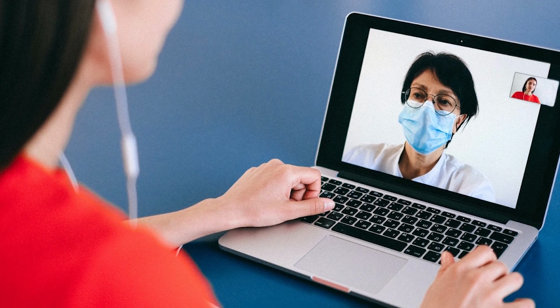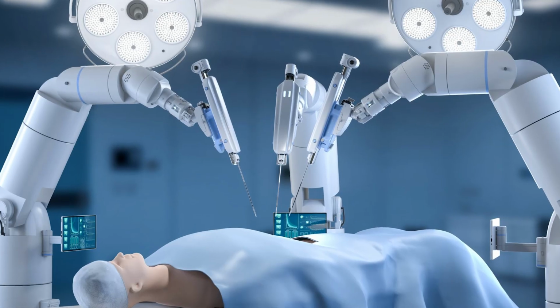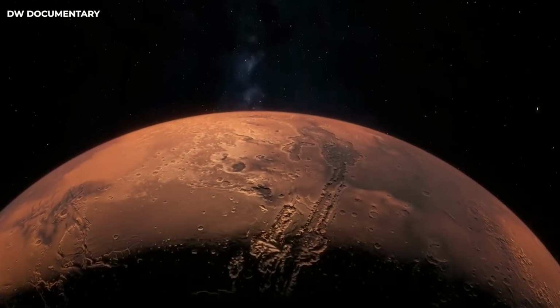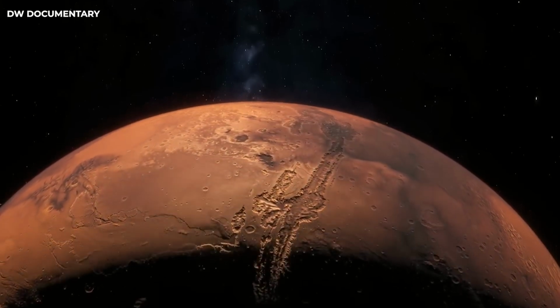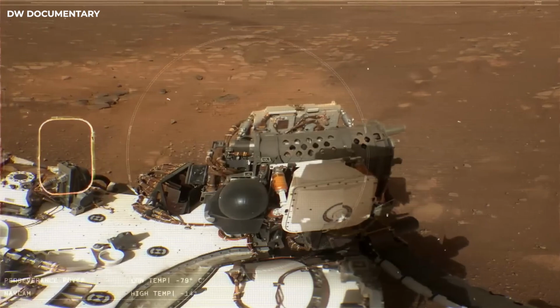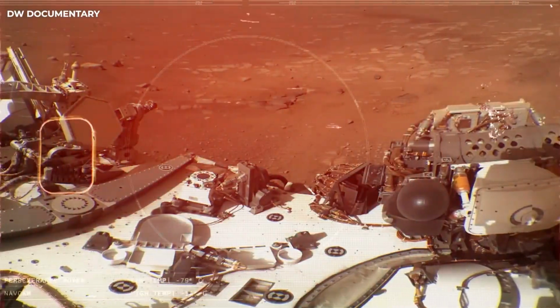Advances in medical technology, such as telemedicine, robotic surgery, and 3D printing of organs, could ensure that astronauts have access to necessary healthcare in a Mars environment. Equally important is the psychological aspect of living in isolation on Mars. With communication delays of up to 22 minutes one way, maintaining a sense of connection with Earth will be challenging.